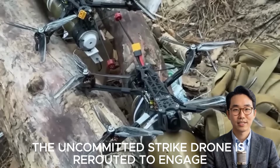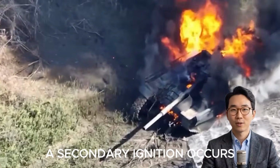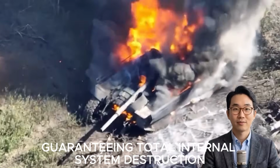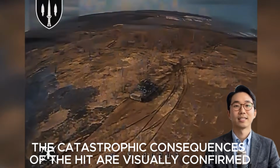The uncommitted strike drone is rerouted to engage an alternate combat damage target. A secondary ignition occurs, guaranteeing total internal system destruction. In this engagement, the catastrophic consequences of the hit are visually confirmed immediately.